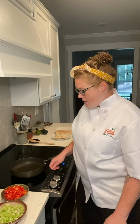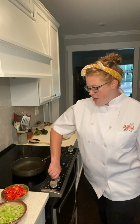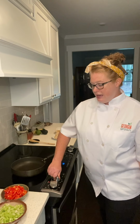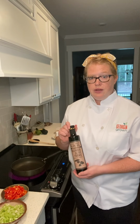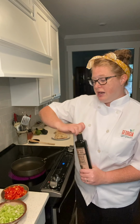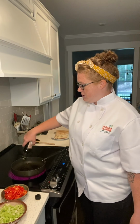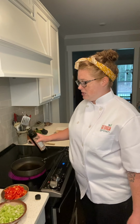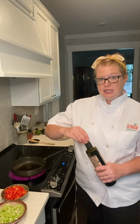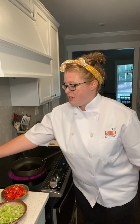So let's get started. We're going to start with a pretty heavy saute pan, and we will put our heat to a medium high heat. Then we're gonna take Georgia Olive Farms olive oil from Lakeland, Georgia. It is one of our Georgia Grown products. And we'll take about 3 tablespoons of olive oil and drizzle it into the pan. Don't be afraid to be generous with that. It's really delicious olive oil. We'll drizzle some on at the end, and it'll just make the flavor all that much better.